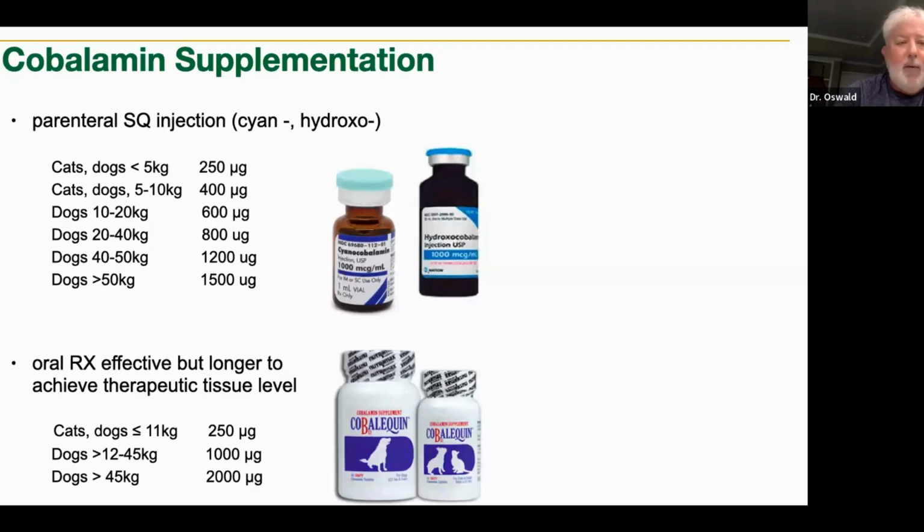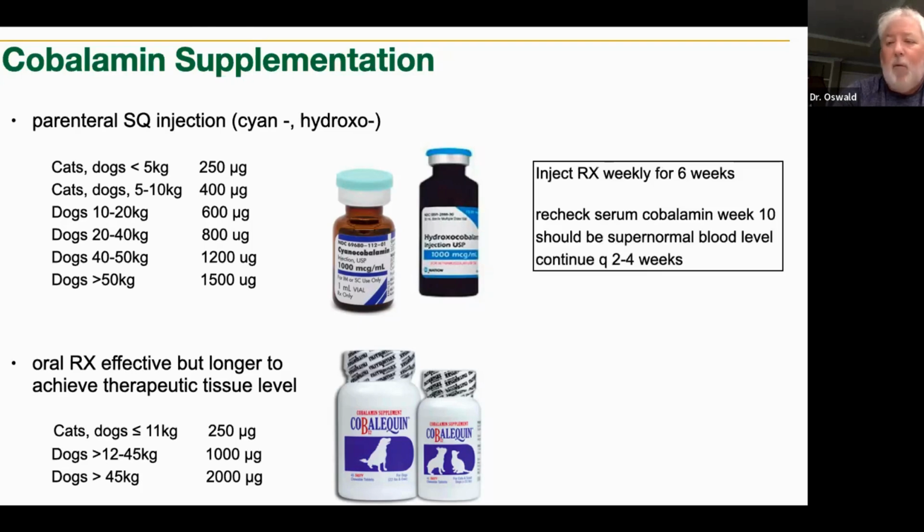You can do it just like we've always done it, parenterally by sub-Q injection. Again, you can see the dose ranges depending on the size of the cat or dog listed to your left side. And basically, we're going to give an injection weekly for 6 weeks. If you want to know that your therapy has been effective, you would see two things.